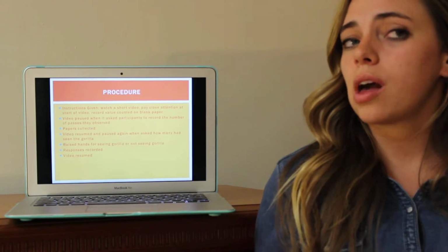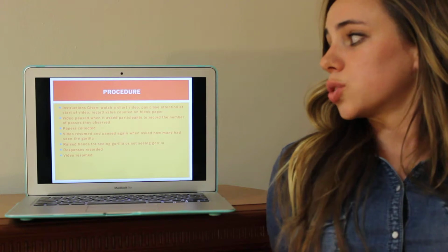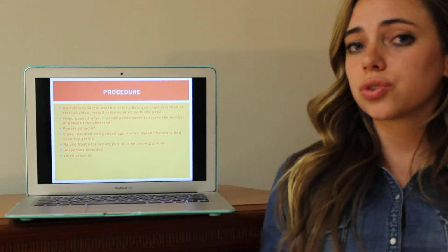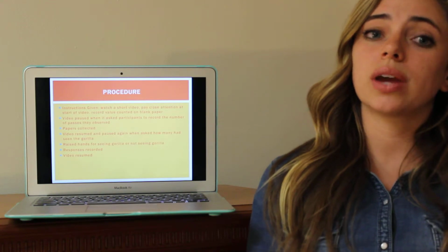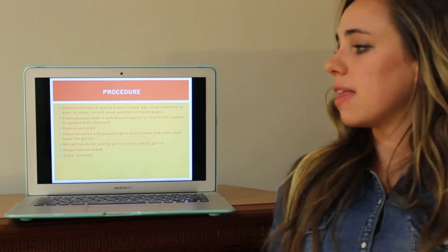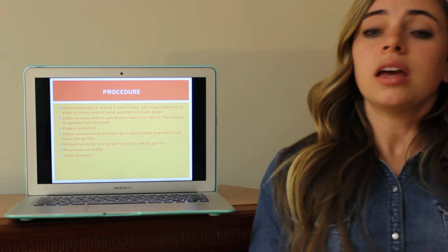Our procedure: all participants were given the same identical instructions, which was they were asked to watch a short video, to pay close attention at the very beginning because they would be asked to count something, and then when they had their value they would record it on a blank piece of paper.